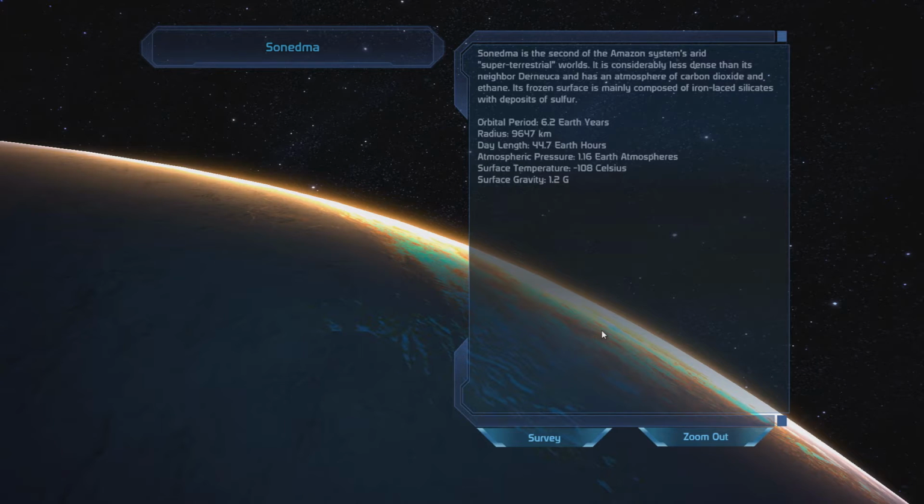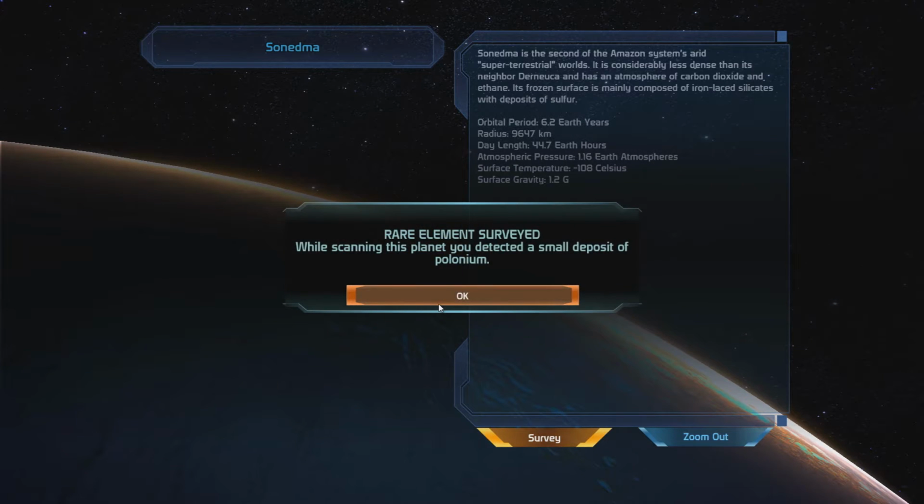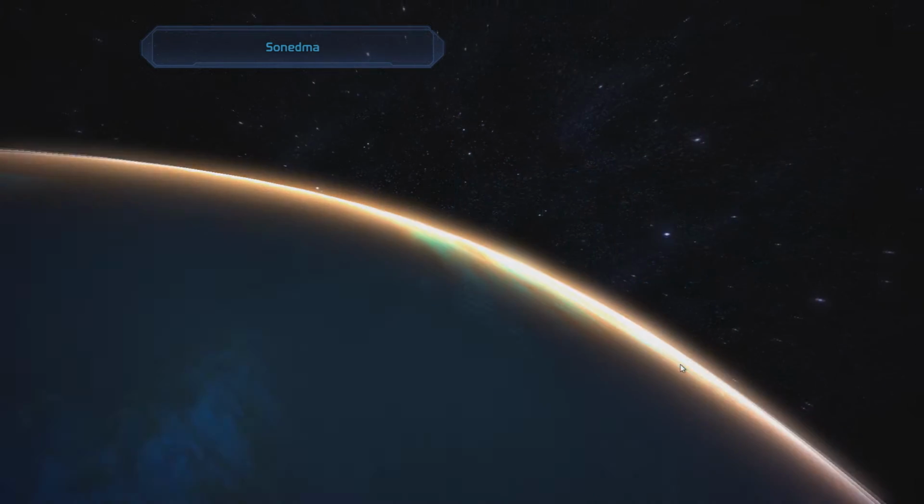Sonedma is the second of Amazon system's arid superterrestrial worlds. It is considerably less dense than its neighbor Dernuka and has an atmosphere of carbon dioxide and ethane. Its frozen surface is mainly composed of iron-laced silicates with deposits of sulfur. Orbital period 6.2 Earth years, radius 9647 kilometers, day length 44.7 Earth hours. Atmospheric pressure 1.16 Earth atmospheres, surface temperature -108 Celsius, surface gravity 1.2 Gs. Rare elements surveyed. While scanning the planet, you detected small deposits of polonium.